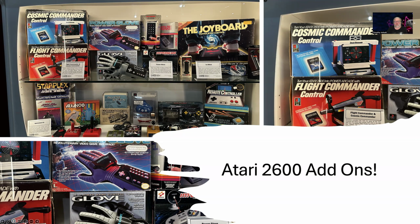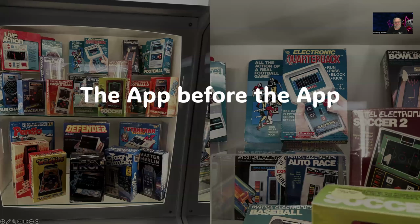The power body control, the joy board, an early get-up-off-the-couch-and-go-do-things in the more Wii sense. So you can see even from the dawn of the industry, people were looking at ways to innovate and how to make games much more interesting to play. And there's a bunch of examples of it right there.